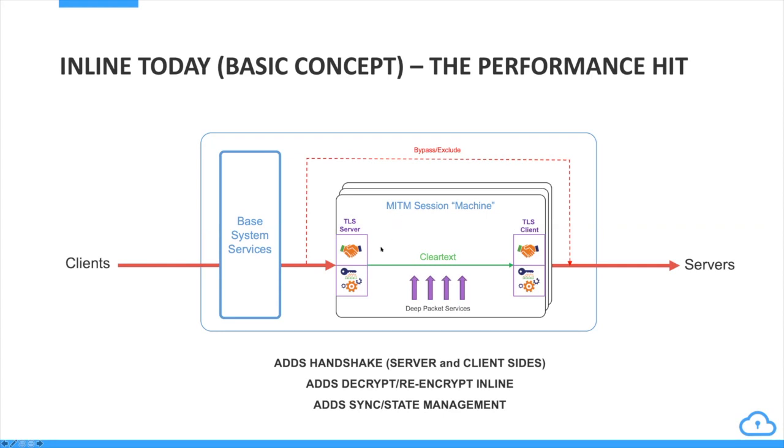And in fact, that's one of the reasons why, when TLS 1.3 came out, a lot of these systems broke, because those machines had to be completely rewritten and reprogrammed, especially if they were hardware. So the reality is that this man-in-the-middle process, by introducing another handshake and introducing the sync state, is why when you turn on full packet inspection on, let's say, a next-gen firewall or an IPS, it can drop to 10% throughput.